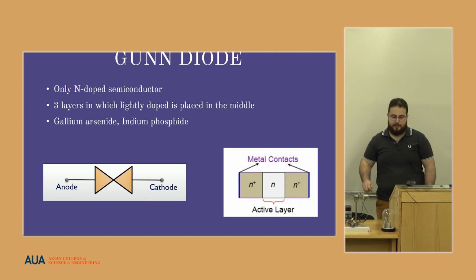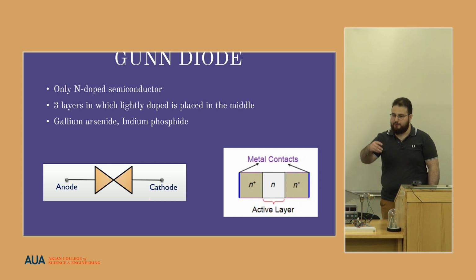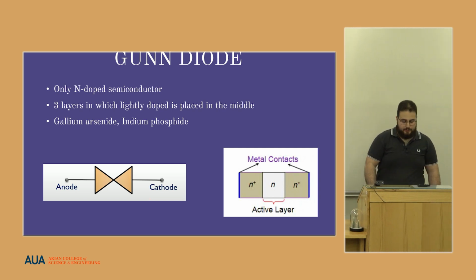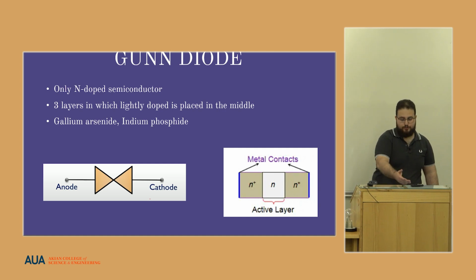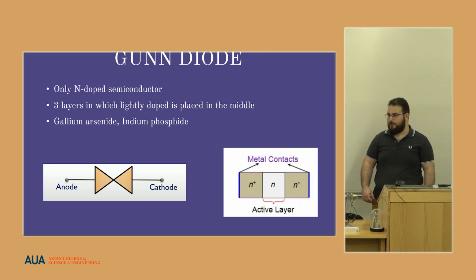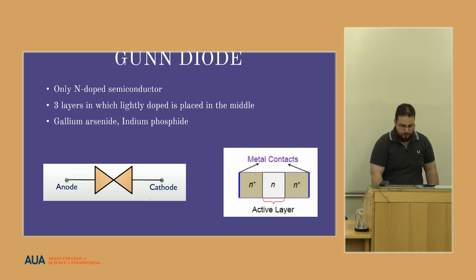The middle layer is less doped than the first and third layers. And usually the Gunn diode is developed using gallium arsenide or indium phosphide. Those are the main two materials.